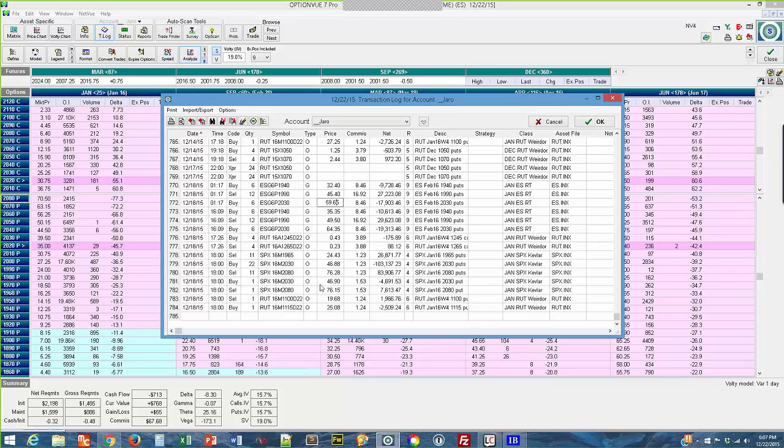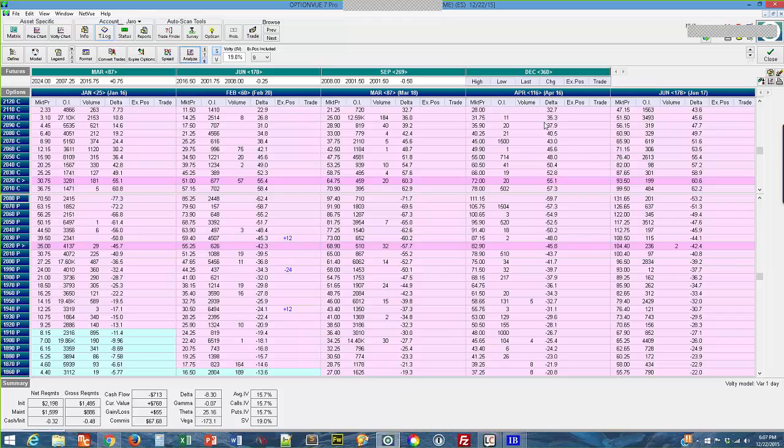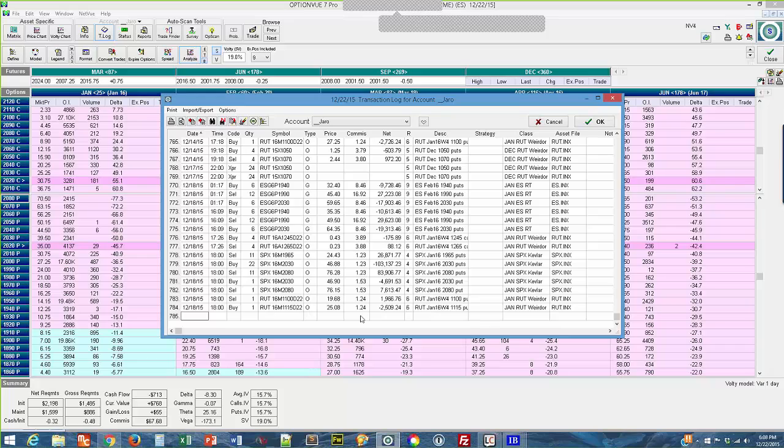What is the average commission people are paying in this forum at TD? I don't know. I'm using Interactive Brokers, so I just use their standard rates. Okay, so you pay $1.50 a contract? Well, no, for Russell, I think it's 70 cents a contract, minimum of $1 per order. So if you have two contracts, it'd be $1.40, but then you have to pay the exchange fee. Let's see, here's a one lot on the Russell was $1.24, and a one lot on SPX was $1.53.